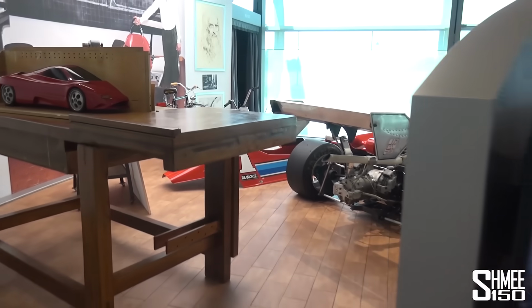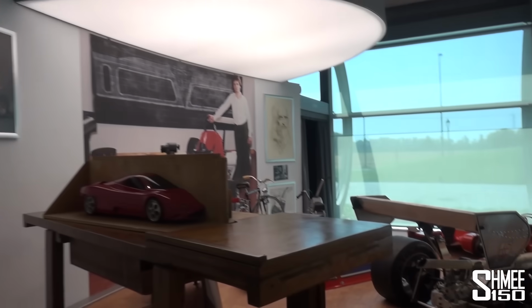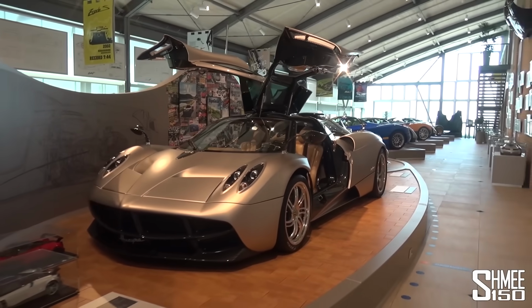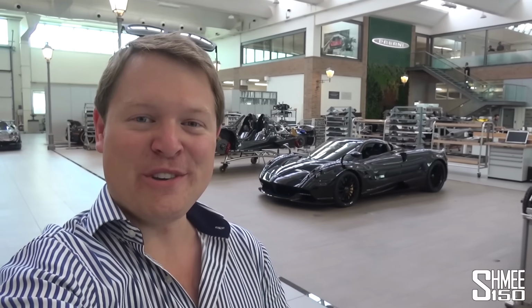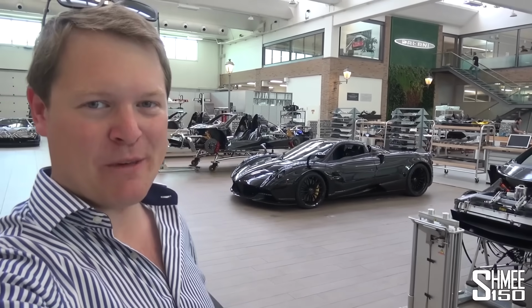And this whole area, also cars that Horatio raced, built, different projects he worked on as well in his younger days too. So this, as a little museum, is a great place to see some of the history and learn a little bit about where this all came from. Now though, straight into the factory, to the assembly department, the production line right behind me where the magic happens.